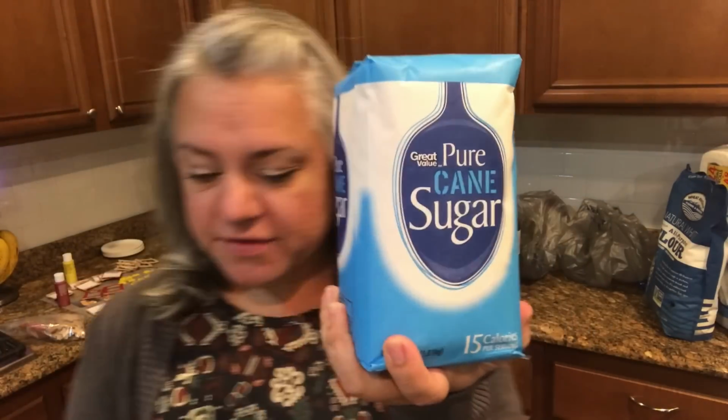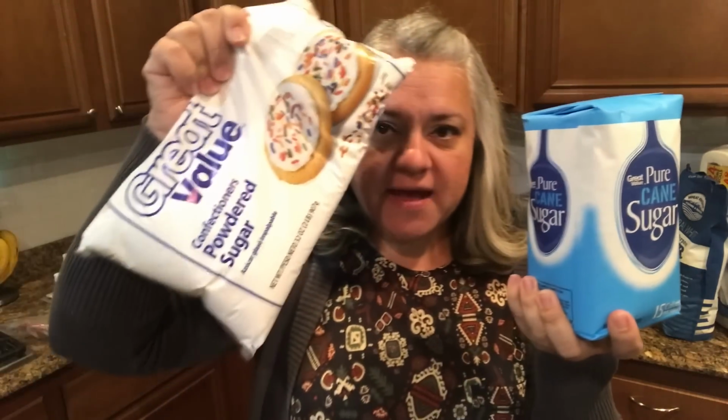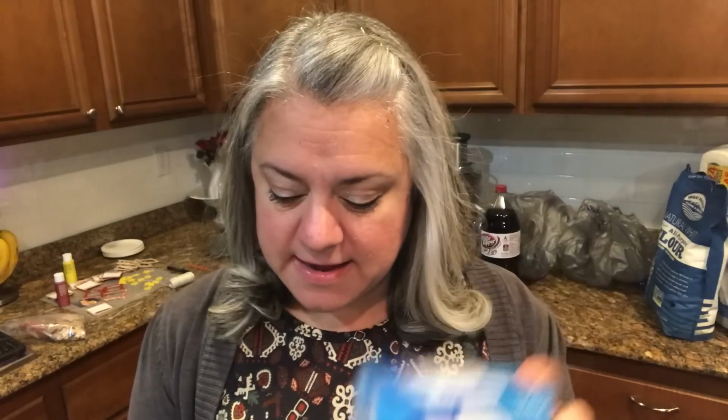And I got some different sugars. So I got this regular sugar and I got 3 packs of powdered sugar, all to go for the sugar cookie recipes. I got some cream cheese, a double pack. Just because I have a crock pot recipe, I'll be making that chicken and stuffing in the crock pot. It's super good and it needs a cream cheese, I believe.